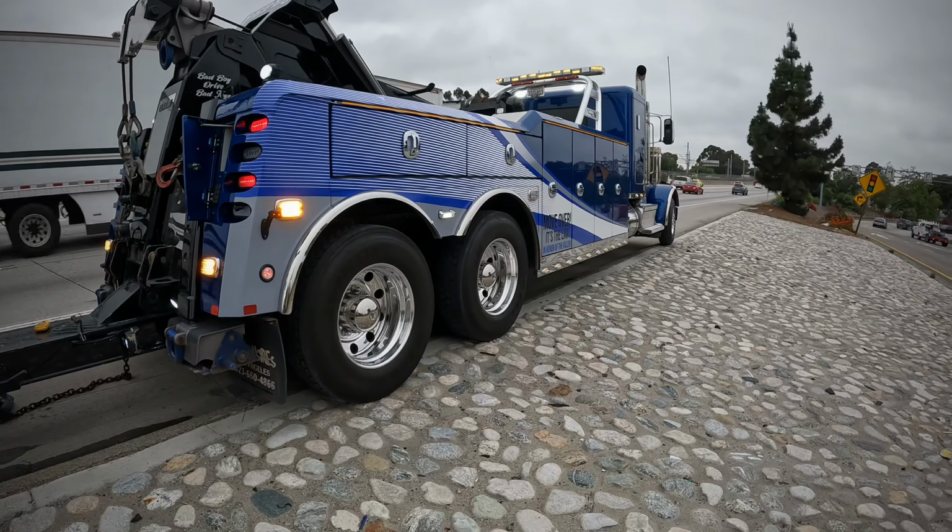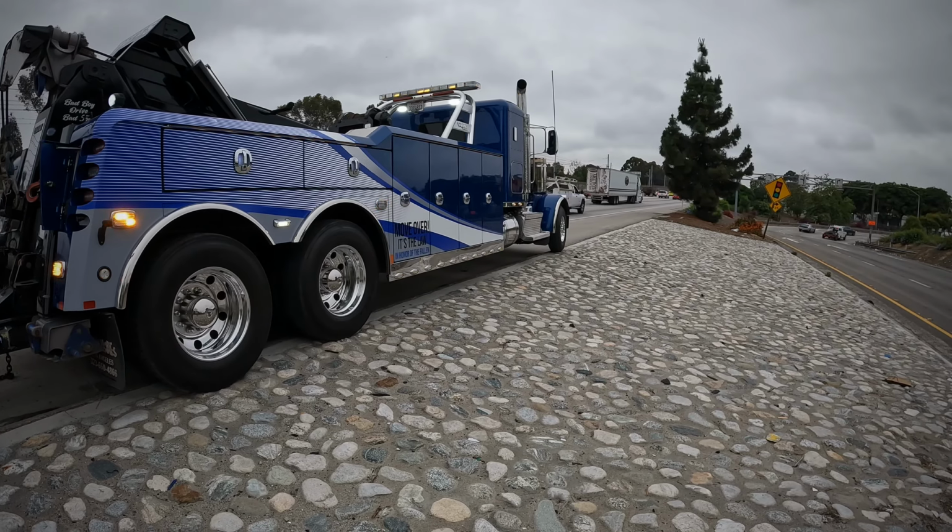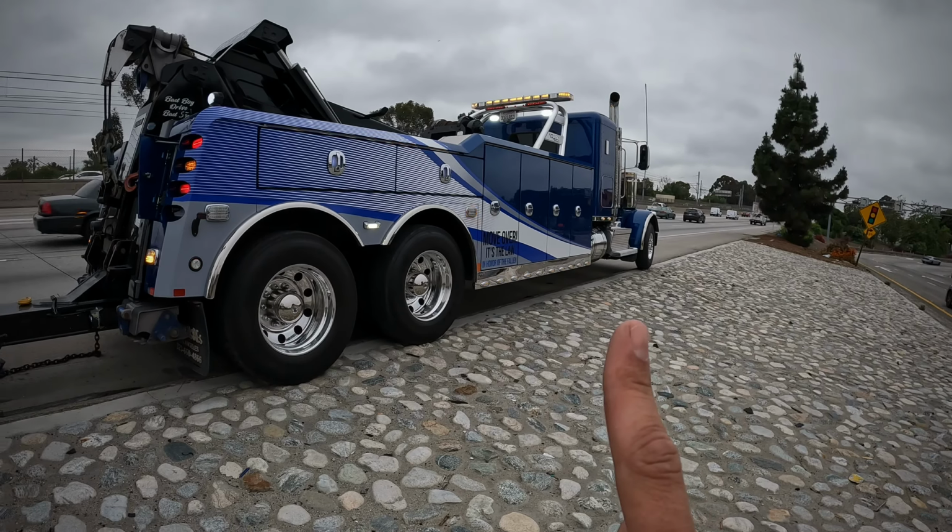Check out this badass Peterbilt. I get to ride in that.